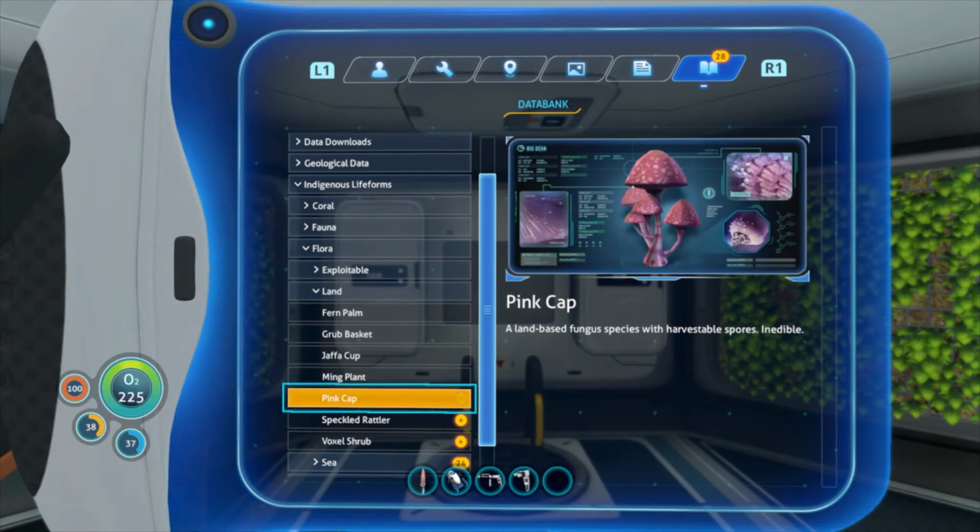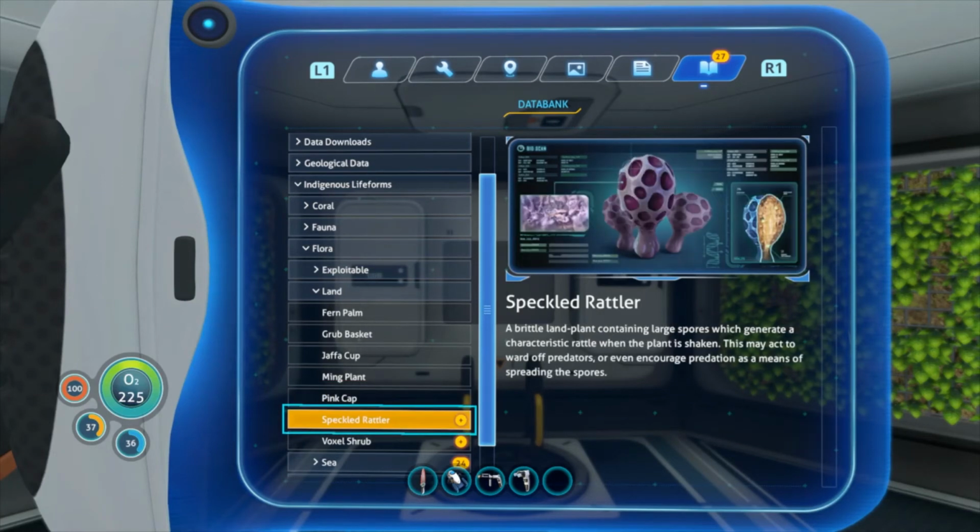Pink cap. A land-based fungus specimen with harvestable spores, inedible. Speckled rattler. A brittle land plant containing large spores which generate a characteristic rattle when the plant is shaken. This may act to ward off predators or even encourage predation, as a means of spreading the spores.